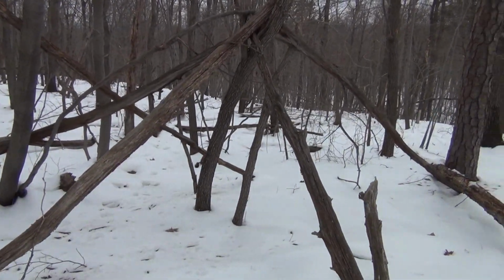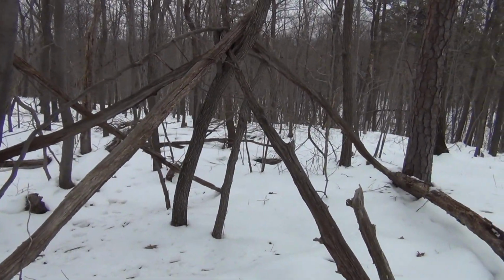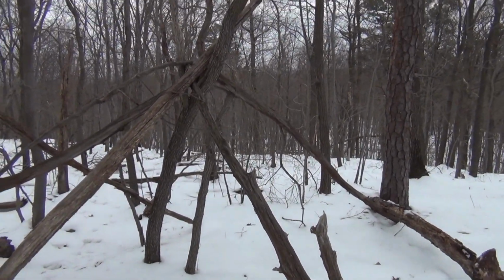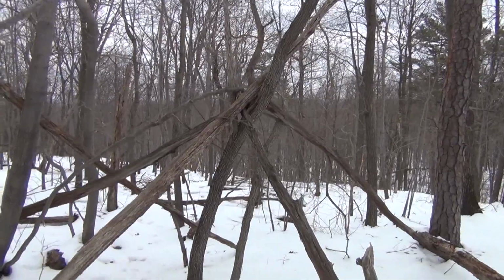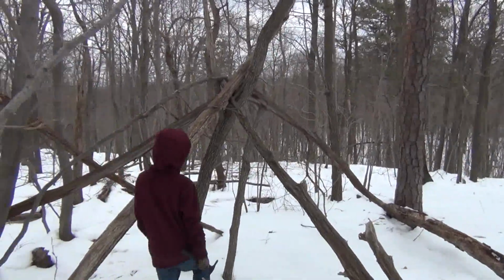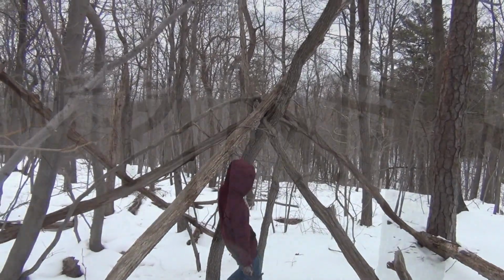This one is big. Troy, can you go stand under it real quick for size? I mean, definitely not one of the biggest that we've seen, but so Troy can basically stand underneath it.